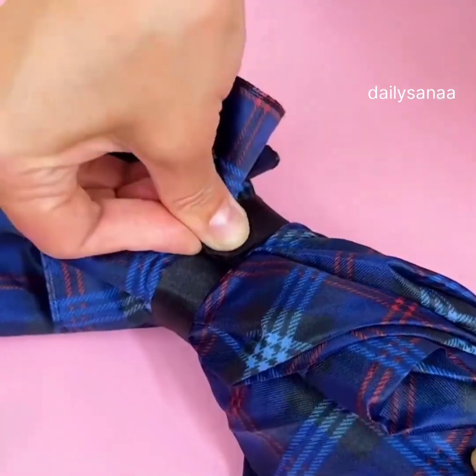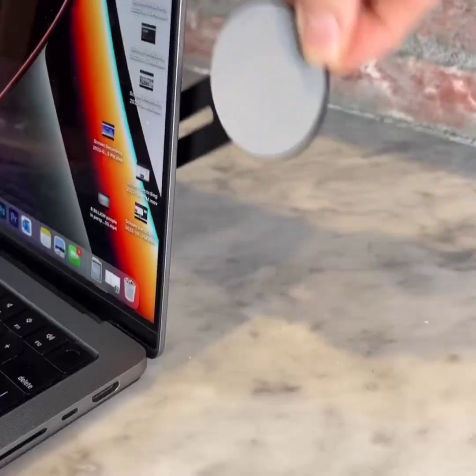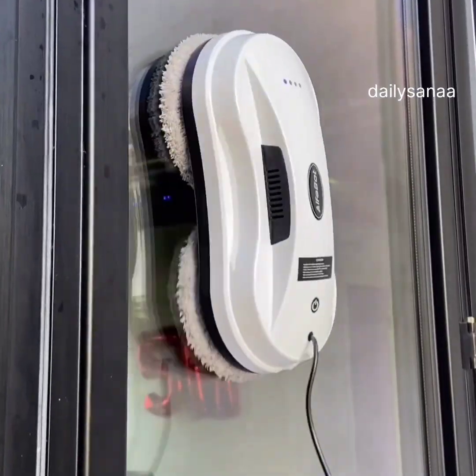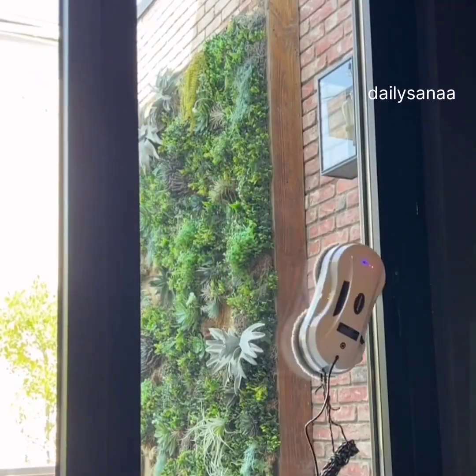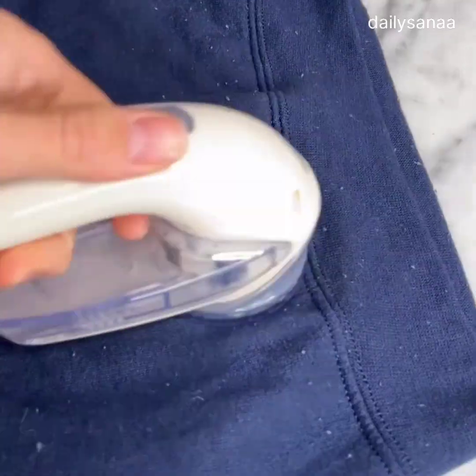The phone holder that you can attach to your laptop so you can multitask, and it also folds up to save room. This is an automatic window cleaner that can clean any type of window in a few minutes. It also comes with a remote if you want to control it manually. This is a fabric shaver that cleans up those annoying clumps of cloth that get on clothes that you've used for a long time.